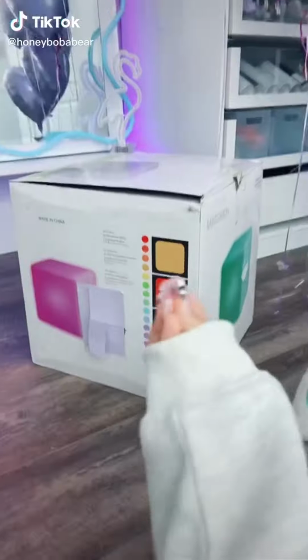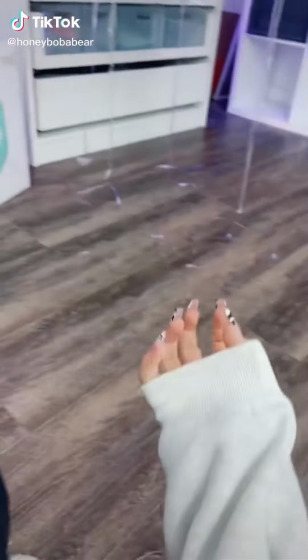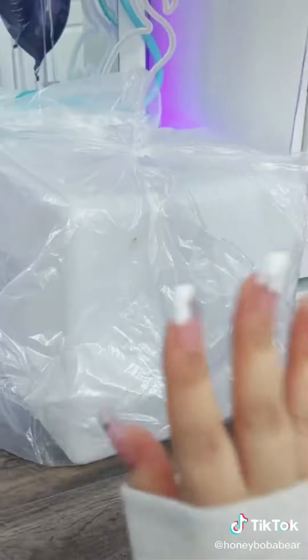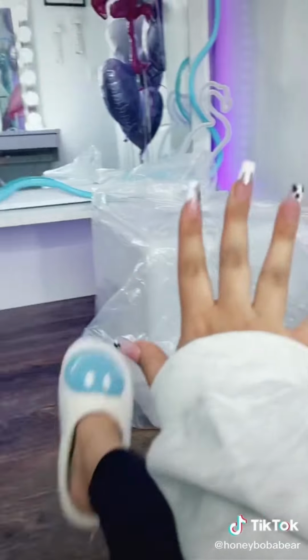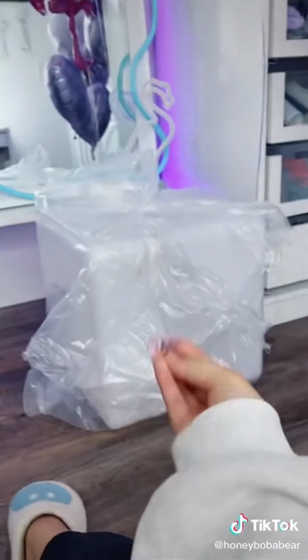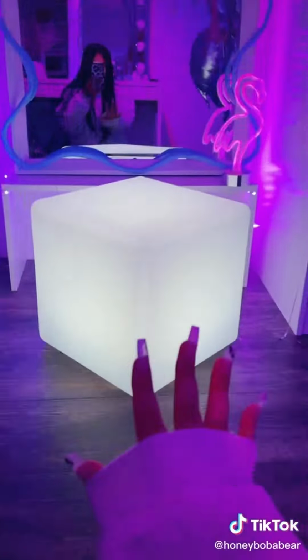Also, I did 1 through 5, and they'll open up one per day till Valentine's Day. Why? Just why? Here's another one of my 3 a.m. purchases. Also, I just got my nails done. I love that. Basically, a giant cube that lights up, and you can use it as a chair. But I'm gonna use it as a nightstand. Just kidding, a chair. Just kidding, it's 4 a.m. and I can't decide.